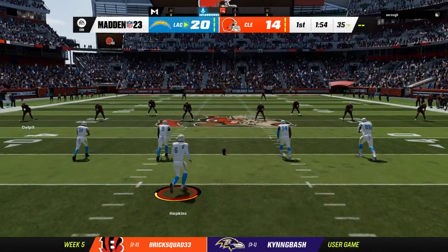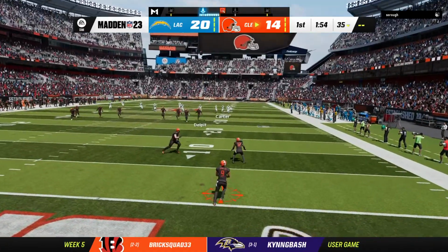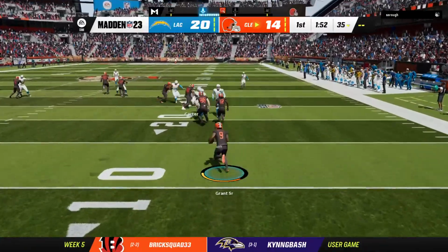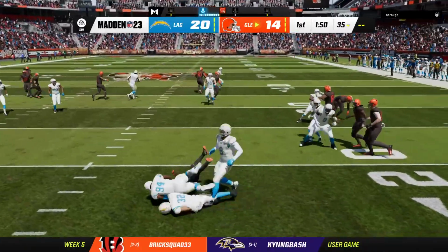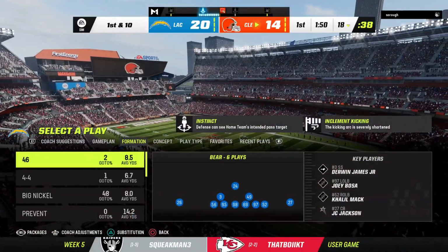Following the touchdown, Dustin Hopkins will kick it away. Fields it right around the goal line. And he had no room to run as he's tackled down inside the 20.